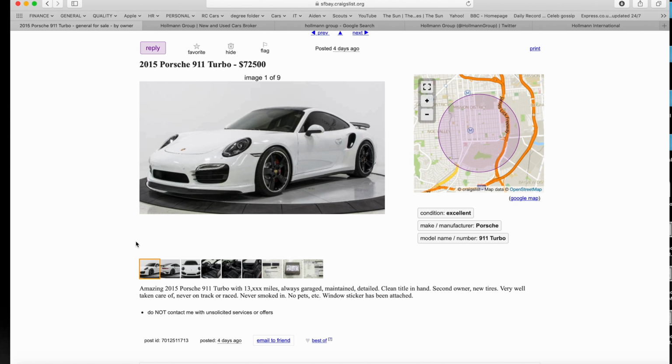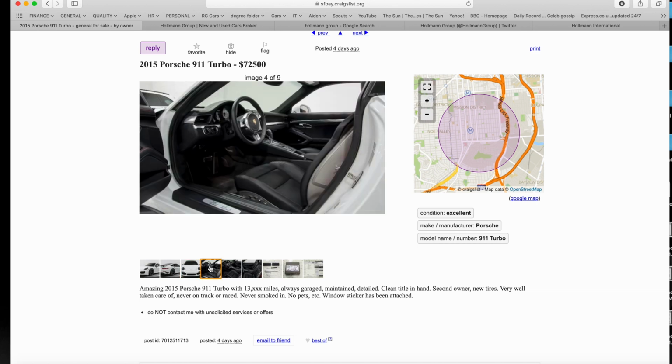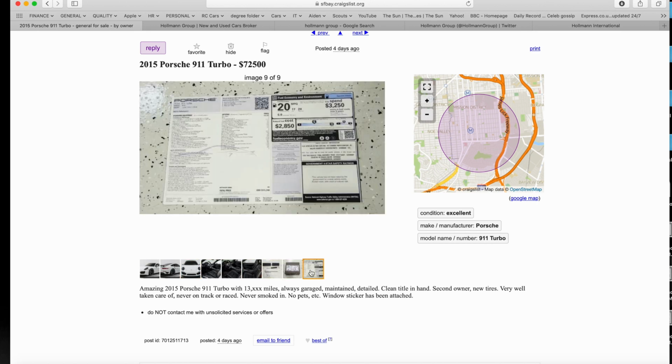You can see the picture of the car, it looks fantastic. It tells you that it's a 911 Turbo with just over 13,000 miles. Always garaged, maintained, detailed, clean title in hand, second owner. Very well taken care of, never tracked, never smoked in, no pets. Window sticker has been attached as well. So it all looks pretty appealing, although you really can't tell too much from the window sticker.